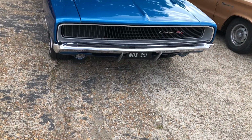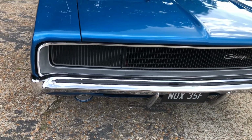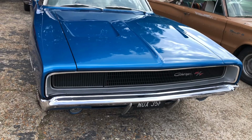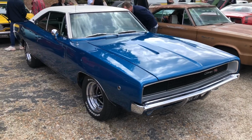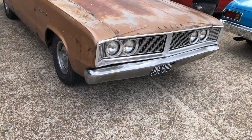Now, the one thing with these Chargers that always amazes me, and I don't know why, is just these hidden lights. If I could find the owner, I'd ask him to put the lights on just to see the covers reveal the lights. They do look kind of mean, don't they? An unrestored Dodge Coronet.